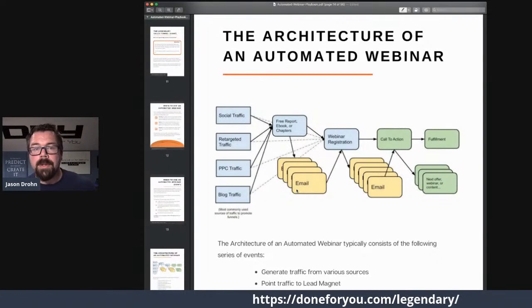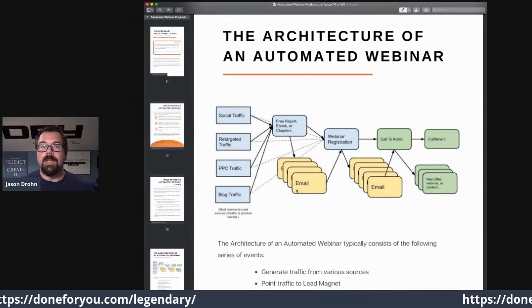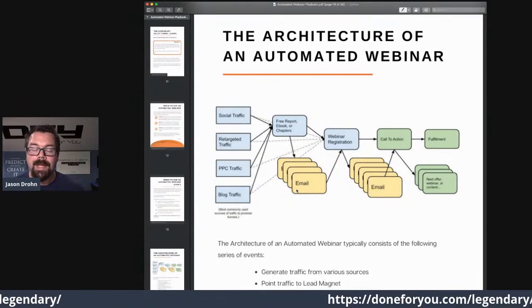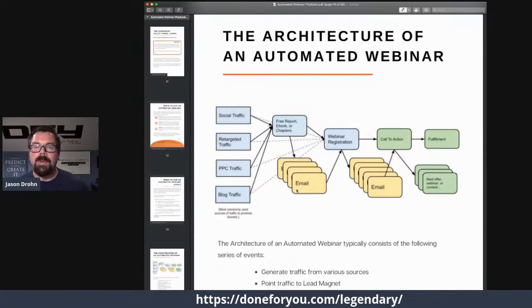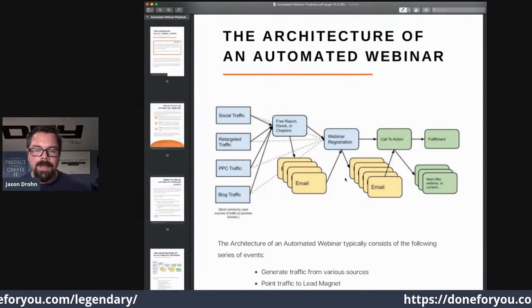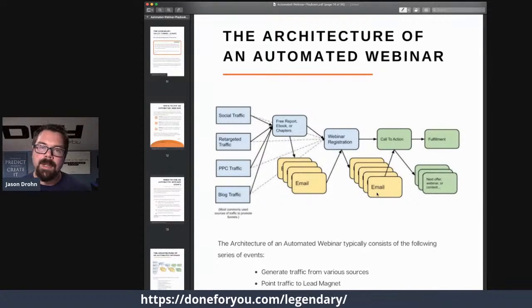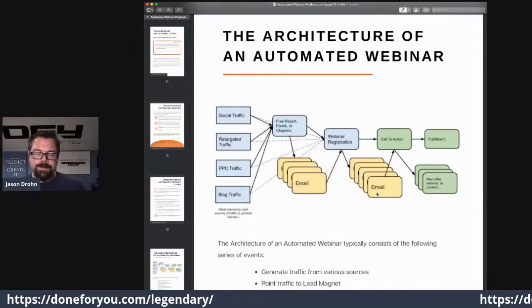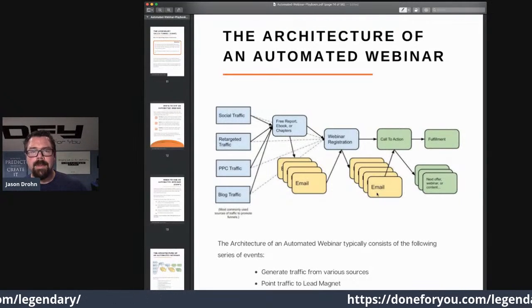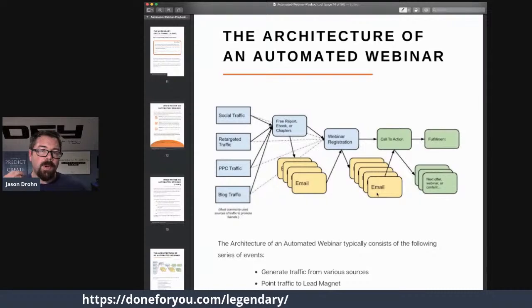Sometimes we can run cold traffic directly to the webinar registration page. It just takes a little bit longer to sell them. So it might be they watch the webinar after a day, but then they actually buy 6 days after that. And that's thanks to this second set of yellow emails, which is the webinar replay sequence. So they sign up for the webinar, then they're dripped out the emails from there. And then all of those emails point to one of two things.